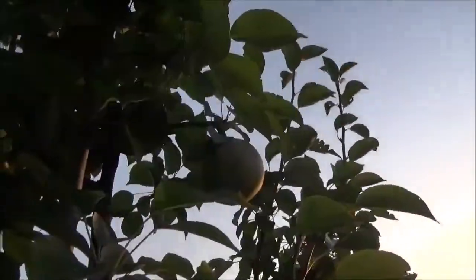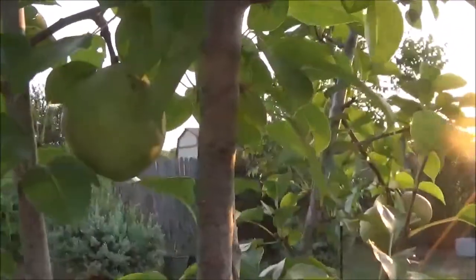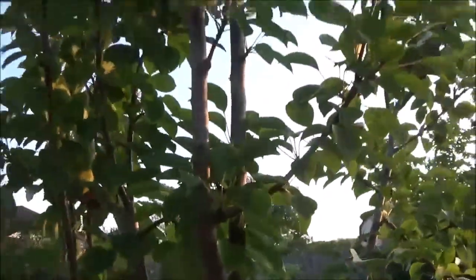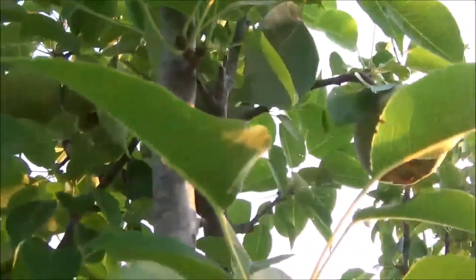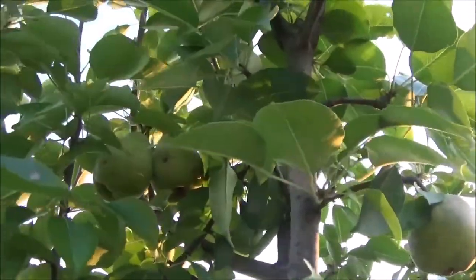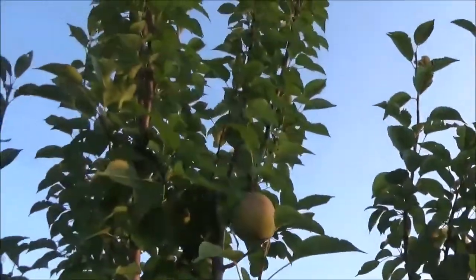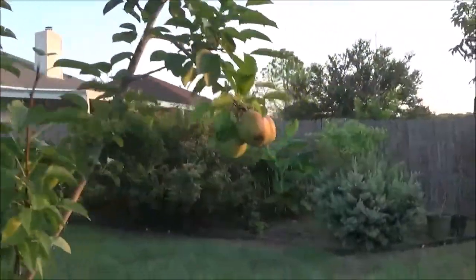And I've got some more on this side. Here's one right there. And here's a nice sized one down here. And I think we got a couple up here that are clustered. There's 2 of them right next to each other. So all in all I've got maybe 10 to 11 pears this year, and I'm very happy about that.